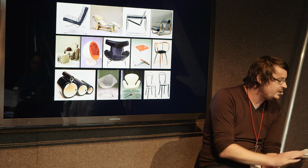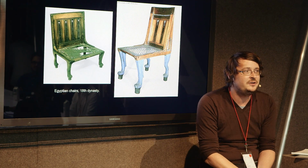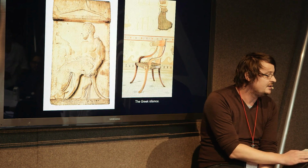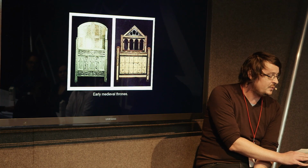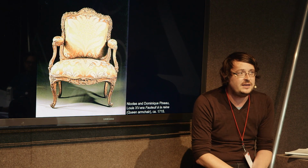I'm not going to bore you with the long history of chairs. Chairs are very old machinery. They've been around, as you can see here, from way, way back. There you get some greatest hits. We'll cruise through some highlights of the history. But what is peculiar about the history of chairs is that for a long time nobody sat in them.